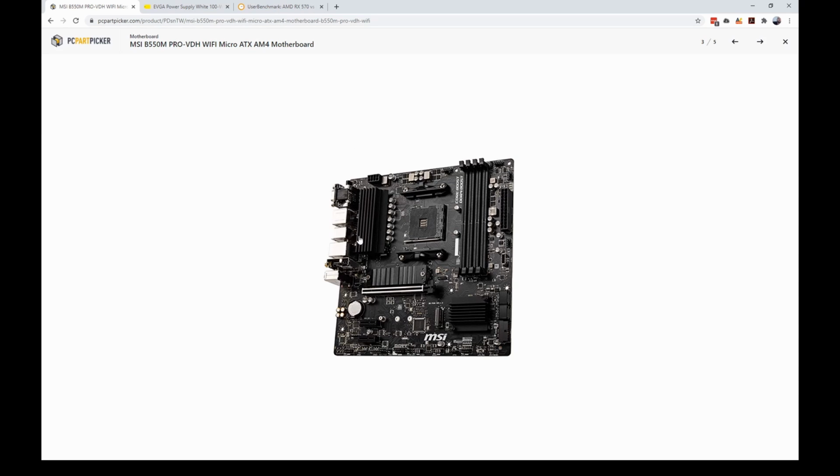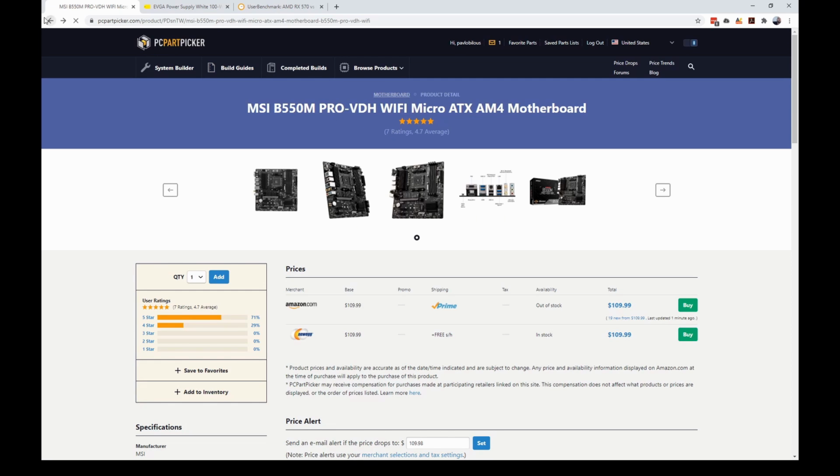And then the heat sinks are, okay, well, there is a heatsink on the M.2 slot. So, yeah, overall, I think this is a great board, considering that you can get Wi-Fi in this price range. All right, so we're gonna go back.